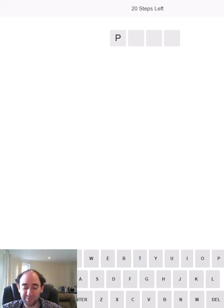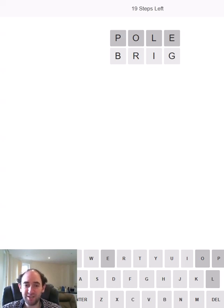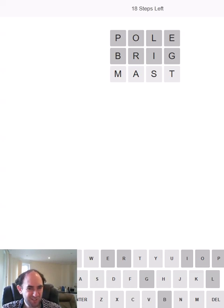And of course I'm going to start with pole, can't really avoid it, I've already said it twice in the introduction. Oh, they're all wrong. That is unexpected, but luckily I do have one backup. We're going to go for brig, a ship, because there is actually a German brig named after him. Now that is unfortunate, so I'm just going to have to go for 4 new letters. Let's try mast, because the ship has got a mast.